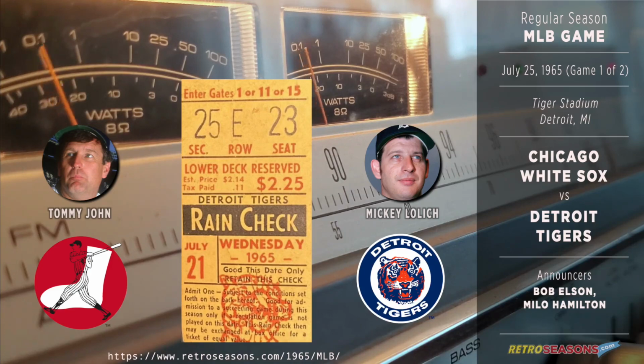Lolich getting set. He tried to check his swing on a fastball. The umpire's right hand shot up into the air. Lolich came in high and fast. It's a strike.